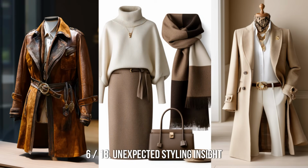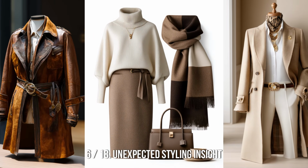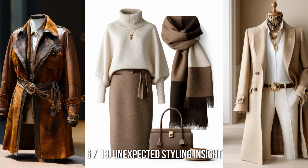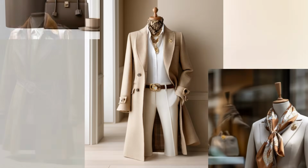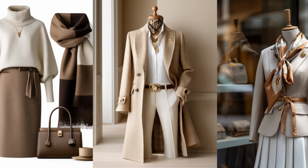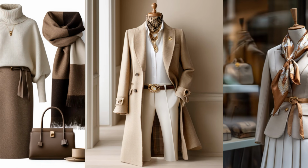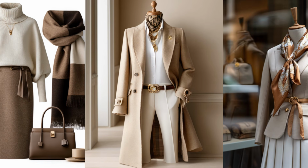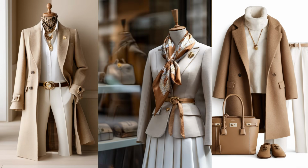Unexpected styling insight. Here's something that surprised me. Tan and caramel actually become more luxurious when slightly imperfect in tone variation. I think perfection in matching can sometimes make an outfit feel flat. A subtle mismatch creates movement and realism that feels more human. Have you ever tried pairing two almost matching shades and noticed how much richer it looks?